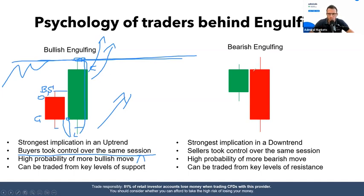So what about the bearish engulfing candle? It's exactly the opposite. It follows a green candle. The green candle opened here, traded low at some point, traded higher later within the session, and closed here. And this red candle opens here at some point, traded high during the session. It took the high, it made a higher high.